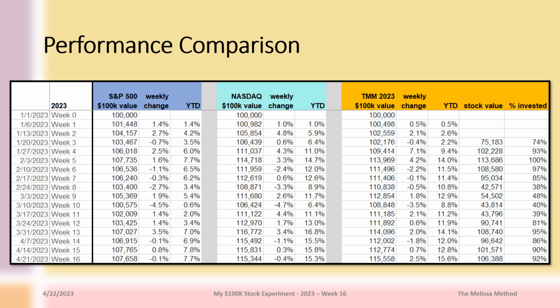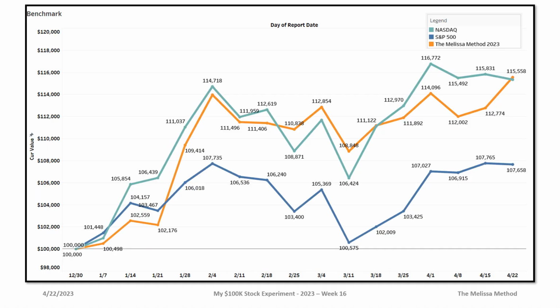I had those 2 winners that pulled me up. And I'm 92% invested. I have 106,388 invested in stocks. The Melissa method is in orange here, and I overtook the NASDAQ this week, which is in that aqua color. My $100,000 for the Melissa method has grown to 115,558, and the S&P 500 is down at 107,656.